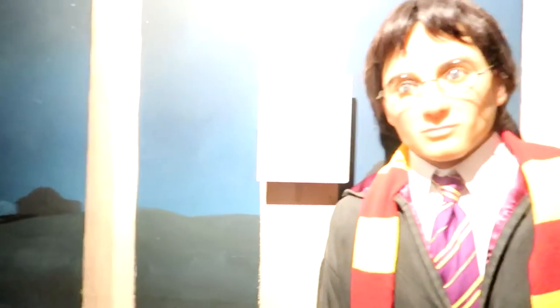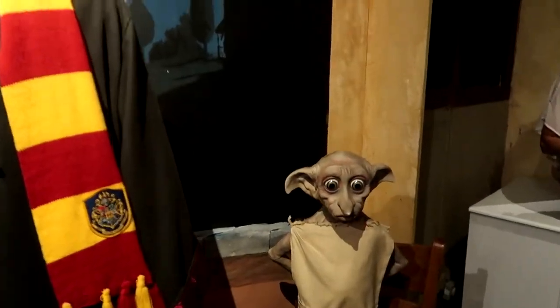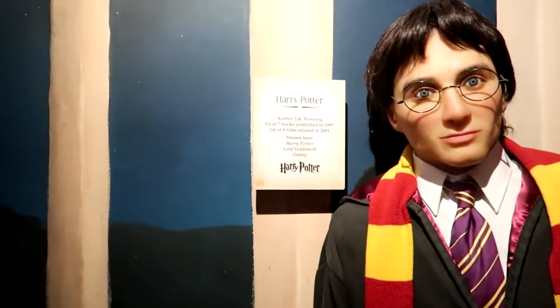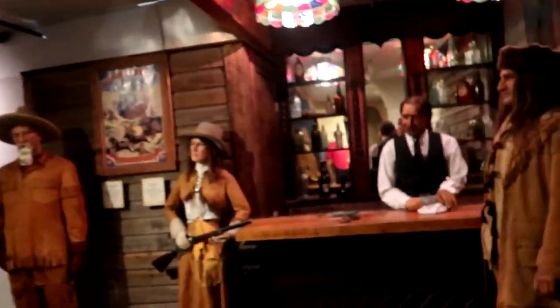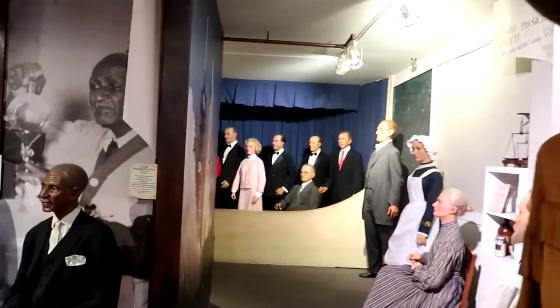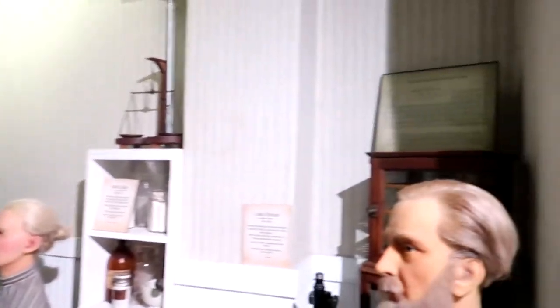And we got Harry Potter. You guys know. Oh my God. We got Dobby. They look possessed. Oh, Tiger Woods. You know, he's the one that got into an accident recently. Oh man. I'm just waiting for them to grab me.